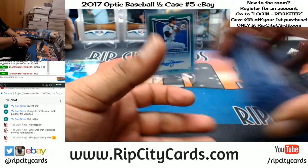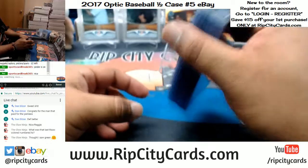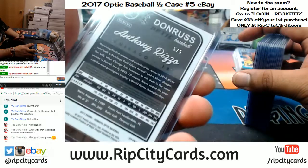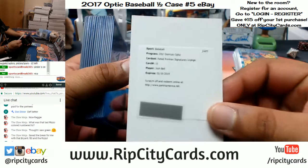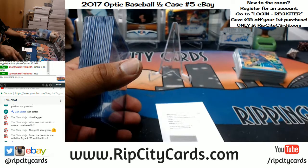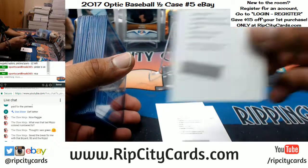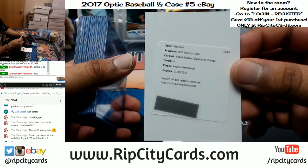Let's recap this thing, shall we? So we have the Rizzo, numbered 5 out of 5 for the Cubs. All right, we got a few redemptions. Got a Josh Bell orange rated rookie signature for the Pirates, and a base rated rookie signature for the Pirates. 2 Josh Bells, and an orange rated rookie signature for Andrew Benintendi of the Red Sox.